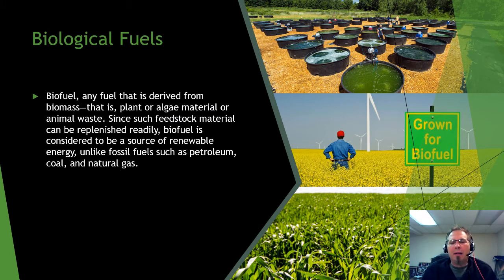We also have biological fuels, which are fuels derived from any type of biomass, whether it's plant, algae, or animal waste. Feedstock material can be replenished readily, like corn, for example. We'll talk more about this as we go. Biofuel is considered to be a source of renewable energy, unlike the fossil fuels. So you can see in the pictures here on the right, you have algae being grown that could be used to derive fuels. You have the corn, obviously, which we'll talk about in a second with ethanol.